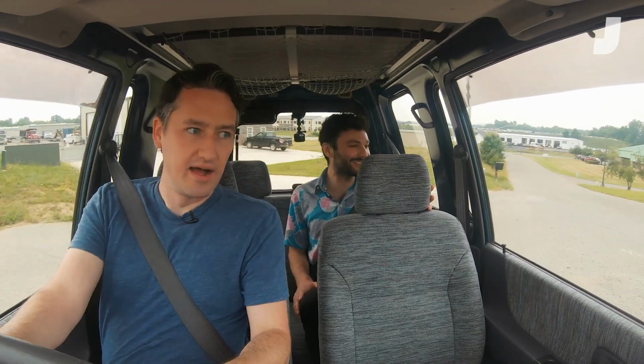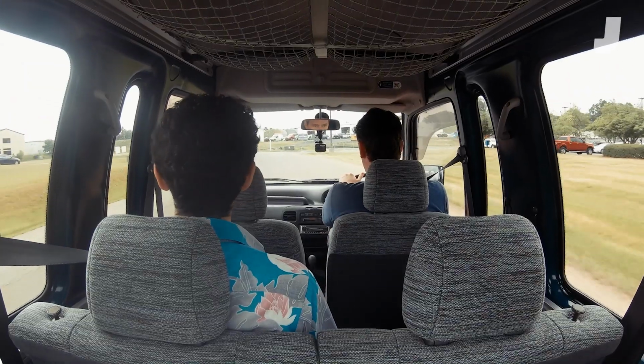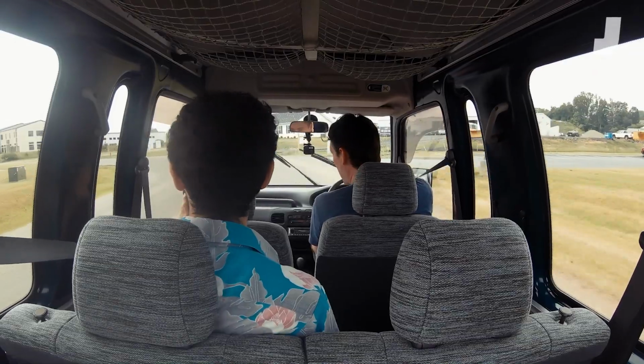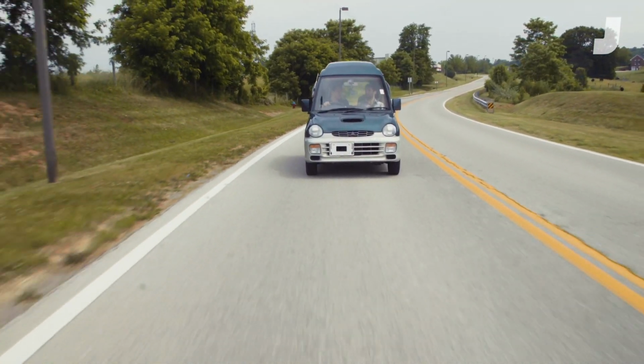It's too tall to be a hot hatchback. It's still a van, and it just has a lunatic engine in it. This is so fun to drive. It's just absurd. Even on a little course like this, you can just tell. Take it around the bend here. Oh yeah, here we go. We're gonna die. Oh my God, it tucks in like this. Listen to the motor.